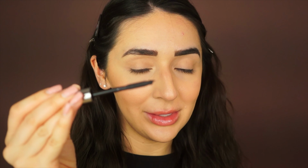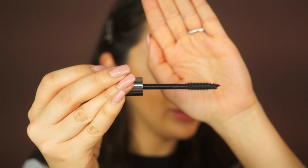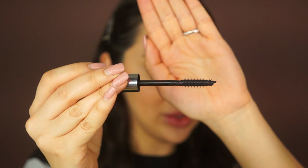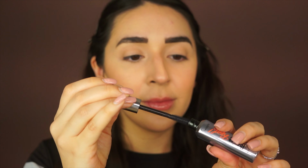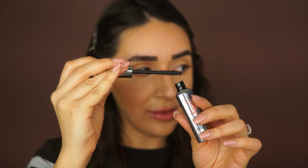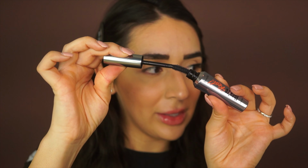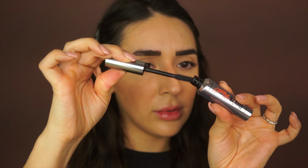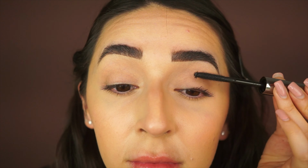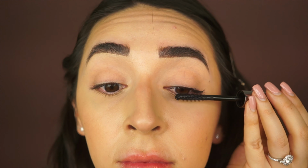Okay, so right off the bat, I see that there is a lot of product on the tip that I'm going to need to wipe off. Now I see those spikes that they were talking about that are going to give me curl. So it's a tiny bit flexible, but not super flexible. In order to achieve maximum volume, length, and lift, I'm going to horizontally wiggle from side to side and base to tip.